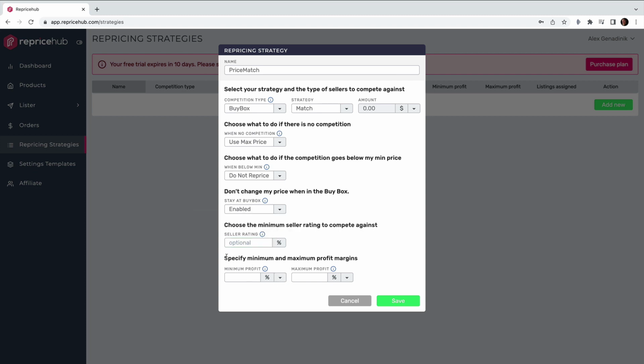And then a very important item, specify minimum and maximum profit margins. And you can choose a fixed profit or a profit margin. For easy math, it's nice to have fixed profit. I personally have a preference for that just because it's easy to see. It's a lot easier to understand. And so you might say you want to make a profit of, let's say, $30 or $40, whatever it is for you. That's the minimum profit. And then the maximum profit, you might think, why would I want to cap the maximum? Well, sometimes let's say a product is $20, but then you say it's $10,000.